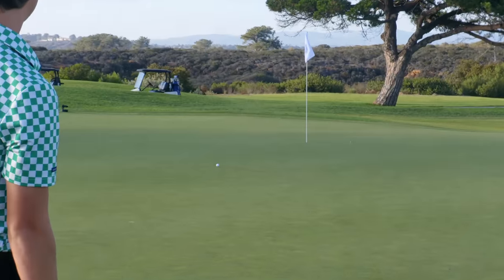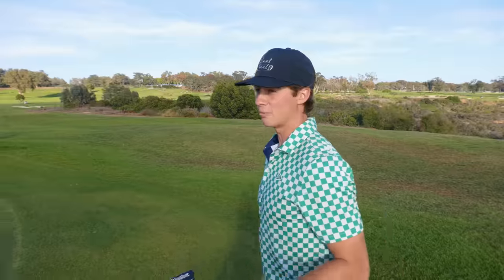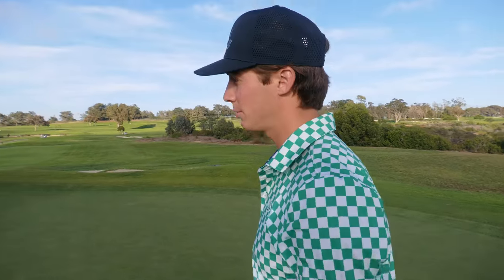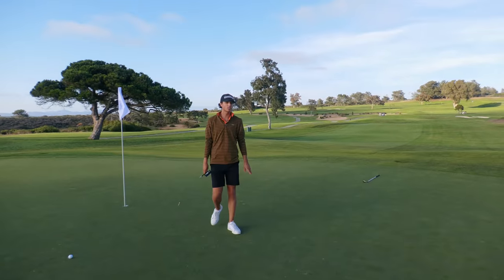Gotta roll, no? Gotta roll, mate. Right. It's not a bad thing, but the greens are actually not as fast as I expected them to be. They're probably rolling at about a 10 right now. What'd you say about a 10? I think they're nice though. They're really nice. A lot faster than the course we played this morning.